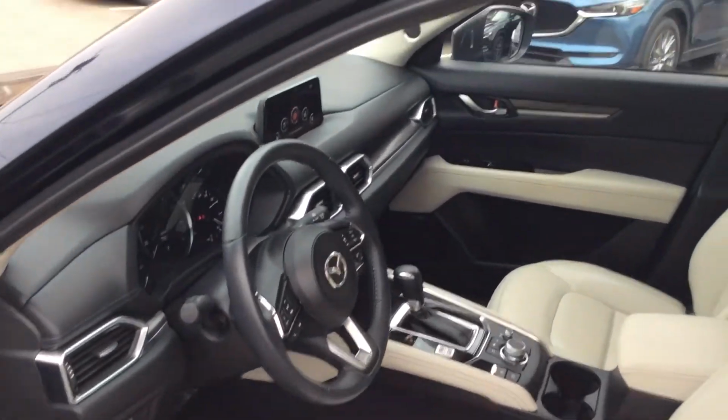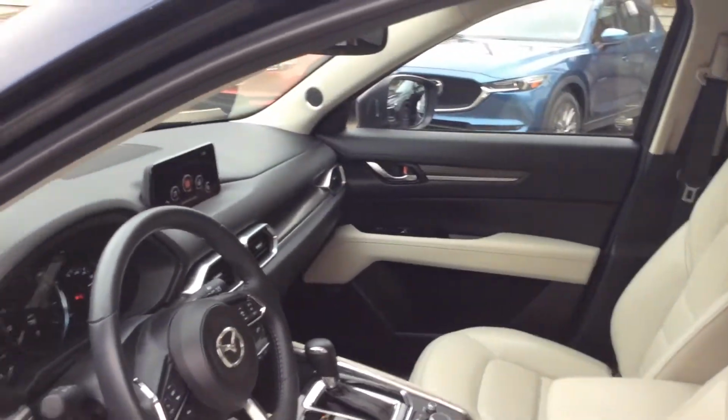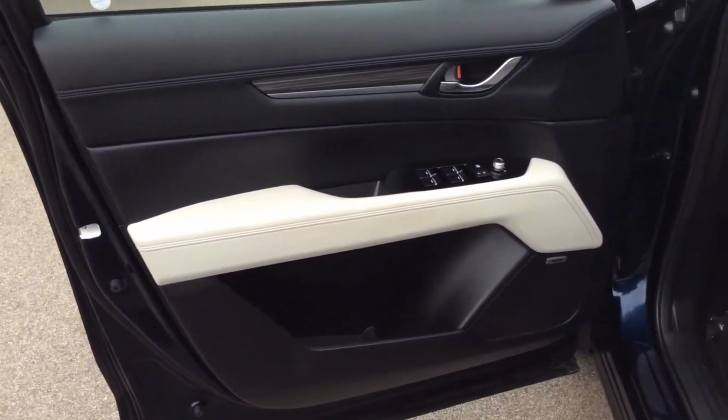Now, this is the parchment interior, which I had in my last 3 CX-5s, and I have to say I love it. It's quite a statement piece, because you're going to see that Mazda is pretty tasteful with it.